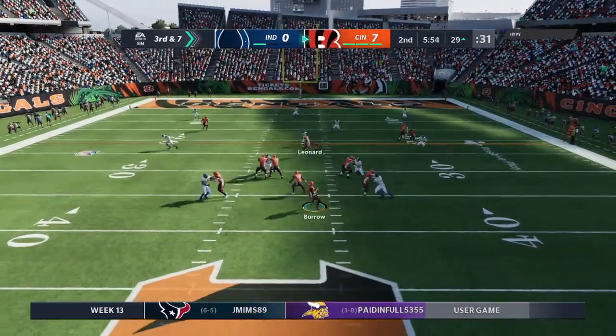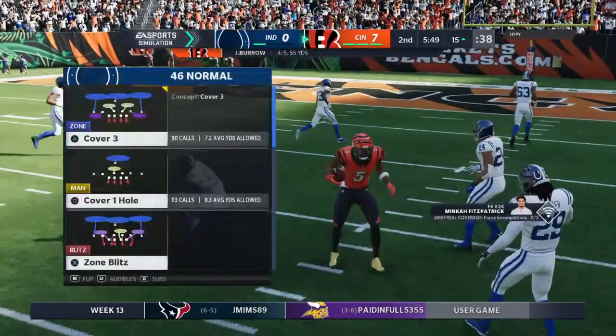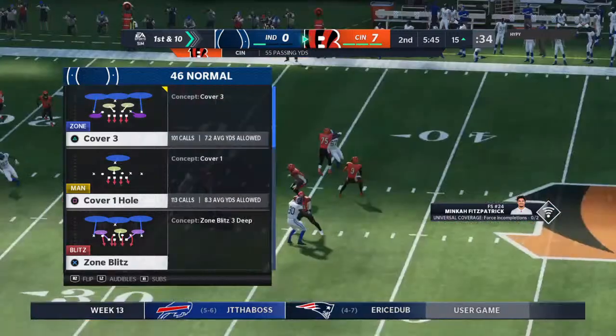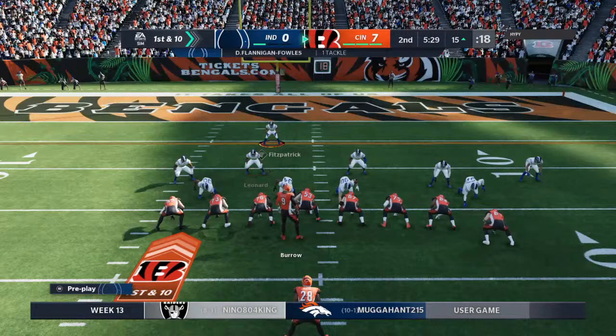On 3rd down, Burrow. Open man, it's complete to Higgins. And he is going to have a Bengals first down as they're able to get the 3rd down conversion. Burrow hooking up with Higgins for a Bengal first down. 10 at the 15-yard line.